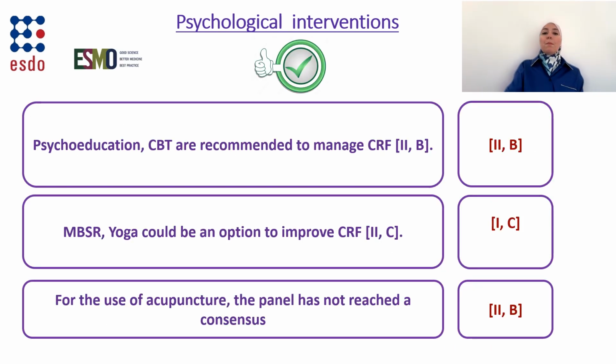So for ESMO, mindfulness-based stress reduction, yoga, cognitive behavioral therapy, and psychoeducation are all options to improve CRF with different levels of recommendations. Hence, in mild to moderate fatigue, we should promote access to programs targeted to self-management of fatigue, and in moderate to severe fatigue, we consider interventions to support symptom management, including cognitive behavioral therapy, energy conservation, psychoeducational therapies, and other psychological interventions.